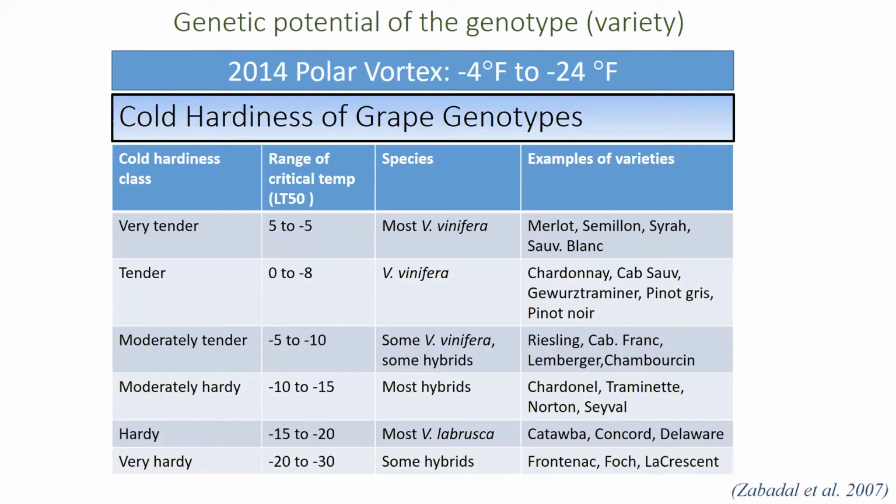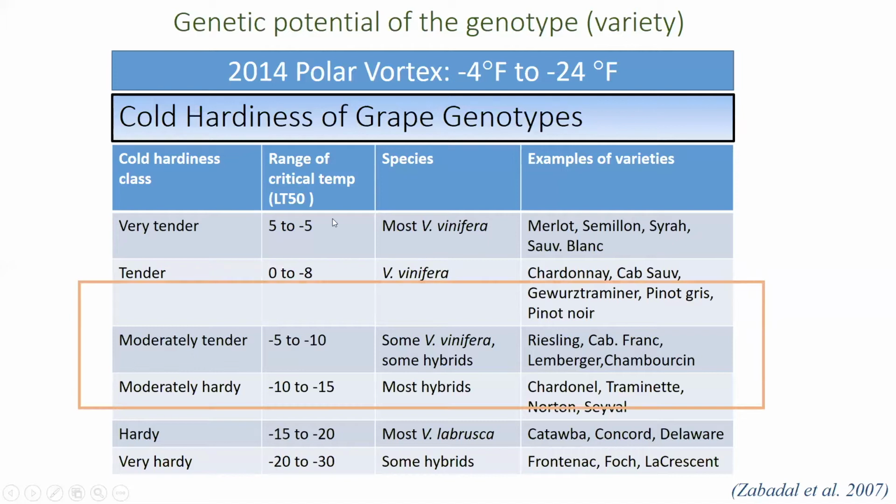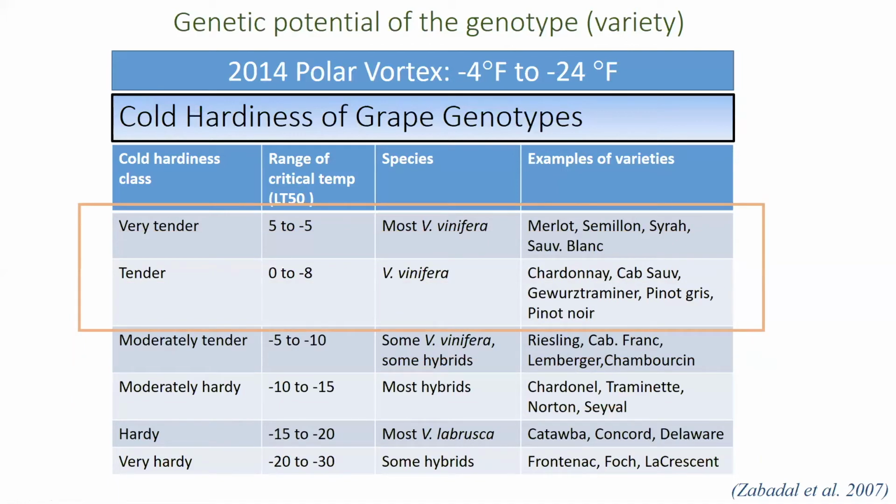So this table shows cold hardiness classes. The far left column ranges from very tender to very hardy. The next column is the corresponding range of lethal temperatures that result in 50% primary bud damage, also known as LT50. And you can see vinifera species are typically less cold hardy than hybrid and labrusca types.